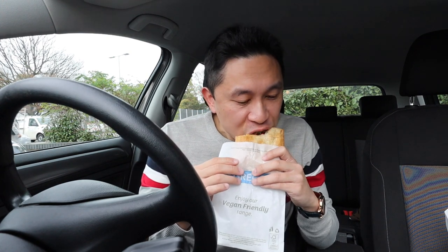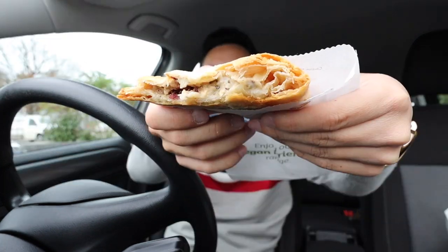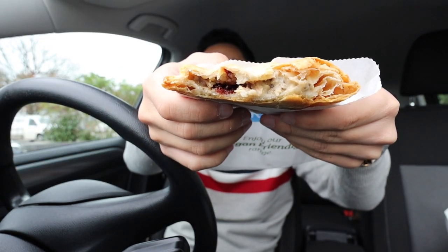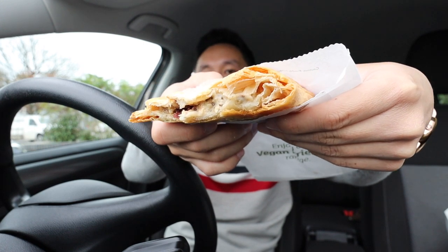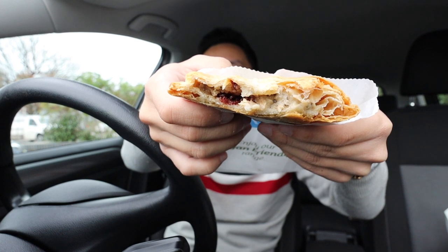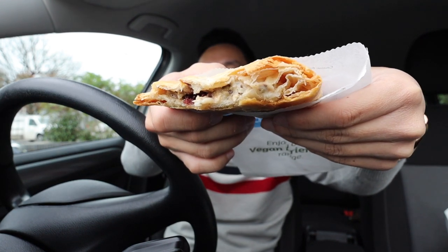Mmm. I didn't get much filling on that bite. Let me go for another one. It's not bad. You can taste the flavour of the sage and onion stuffing. You can taste the sweetness of the cranberry as well. I think I did get a piece of the corn as well. It was quite meaty in texture, but I think the flavour wasn't quite there. This cost £1.80 as well, and I think if you're a meat eater, you should definitely go for the regular festive bake. If you're a vegan, I think this is a good option for you.